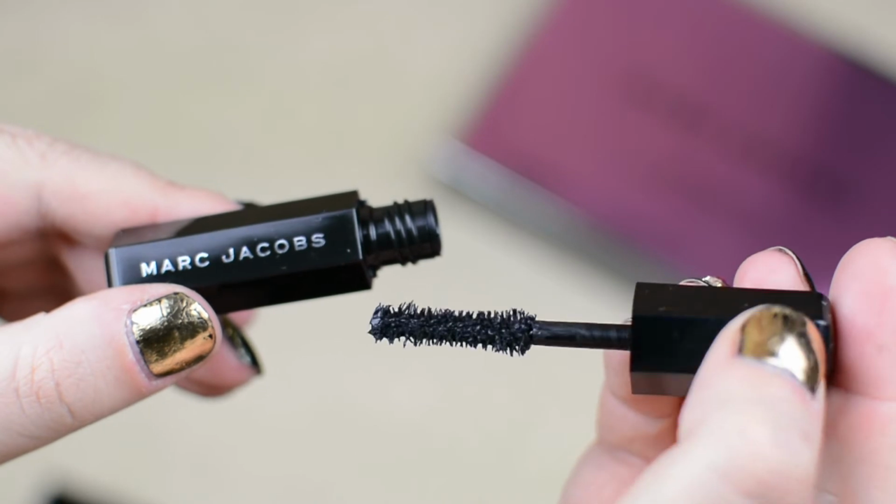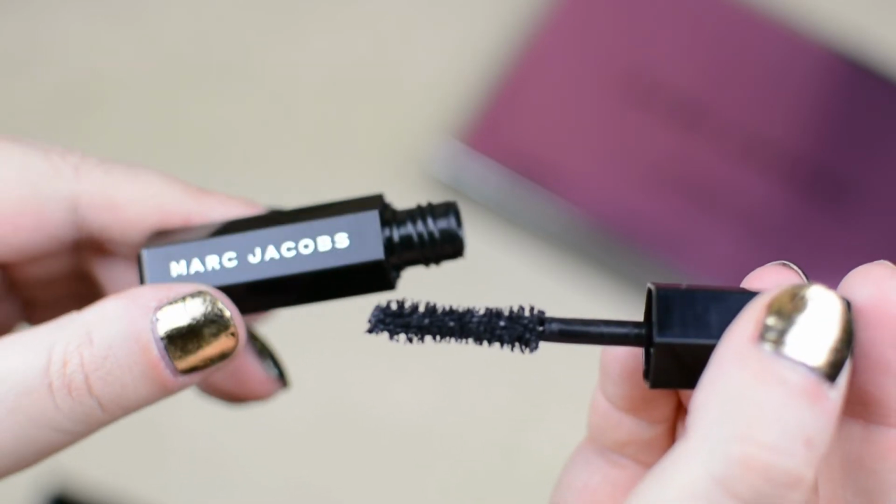And just have a look at this brush. It looks like it went through stuff. It went through a bad breakup, it was homeless for 6 months, and now it's trying to pick its life together.